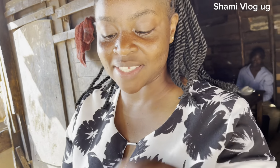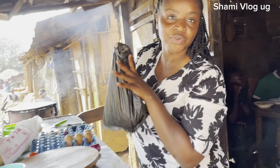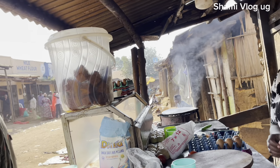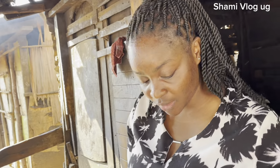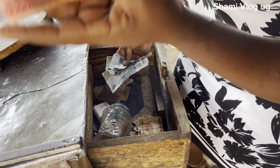Who wants this? Yes. What I say, guys, basically in this area, if you don't package it very well and you give them a black nylon or a black polythene bag, that's not customer care. So if you hear them saying put customer care, it means give them a cavera. So I'll have to run around to look for change since I don't have change.